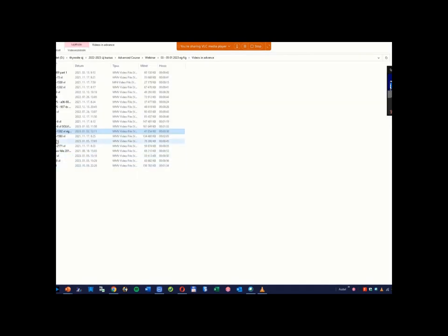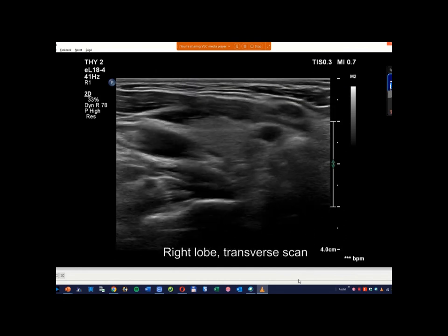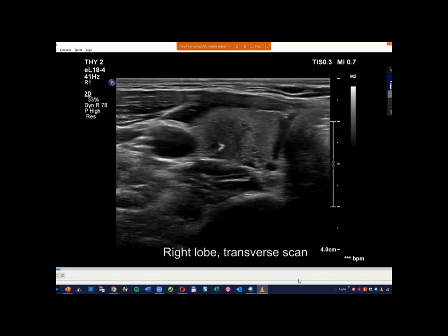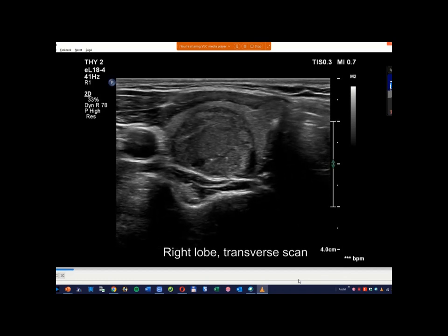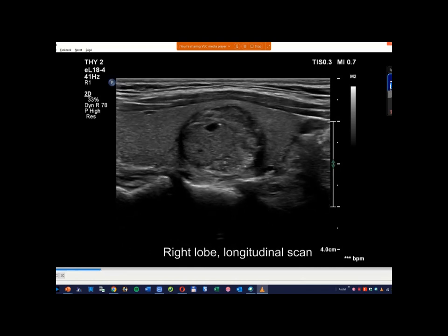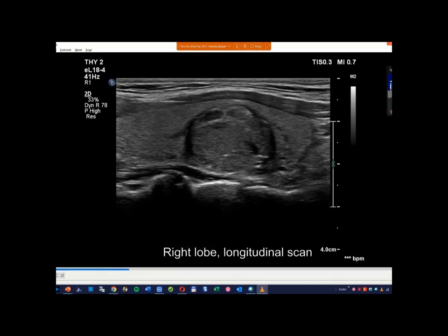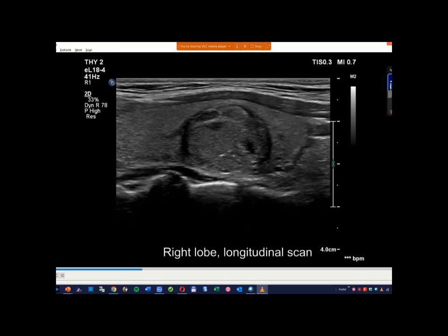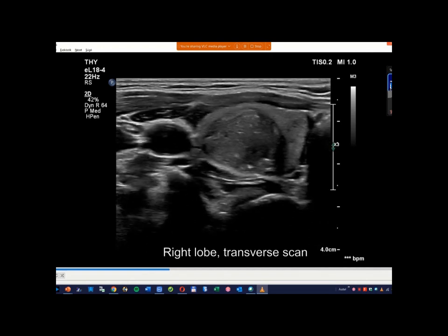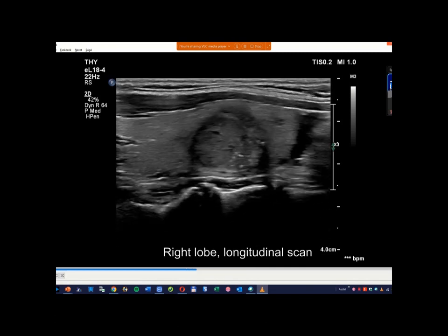And here is the next case. The issue is the same as in the former two cases. This nodule is moderately hypoechoic, was close to taller than wide shape in the previous transverse section, and had intranodular echogenic figures. The question is, can we find a typical form of comet tail artifact or not?